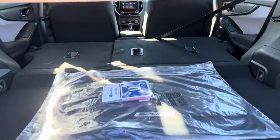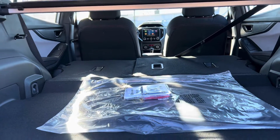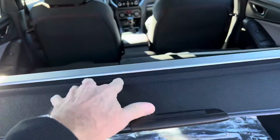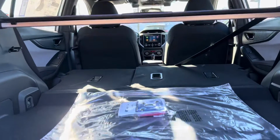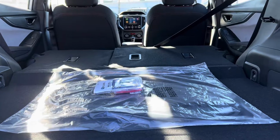And now you've got plenty of room for larger items, so there's a really good use of space in the back of the Impreza. And if you need items that are taller, this can be removed and stored away, so then you'll be able to use the full height of the vehicle, below and above where that security shade is. Nice job, Subaru.